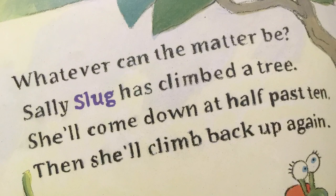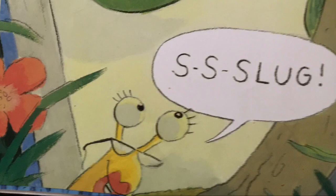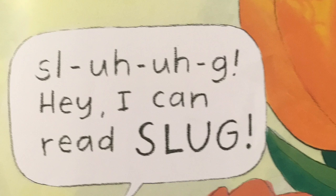Whatever can the matter be? Sally Slug has climbed a tree. She'll come down at 10:30, then she'll climb back up again. Slug! Slug! Hey! I can read slug!